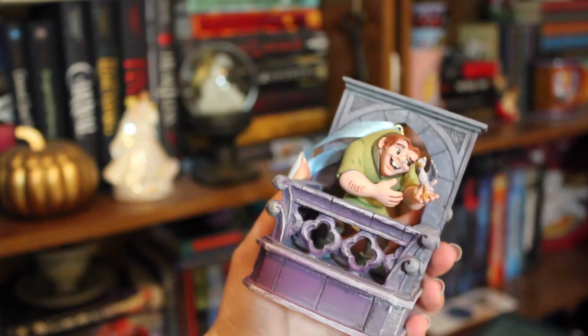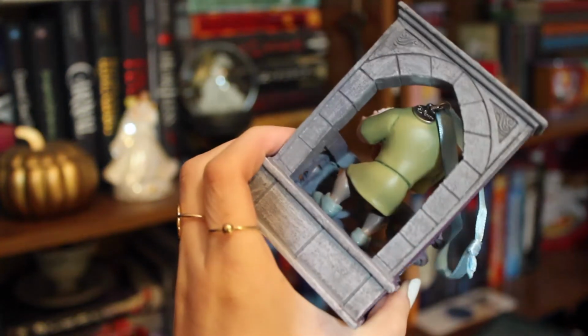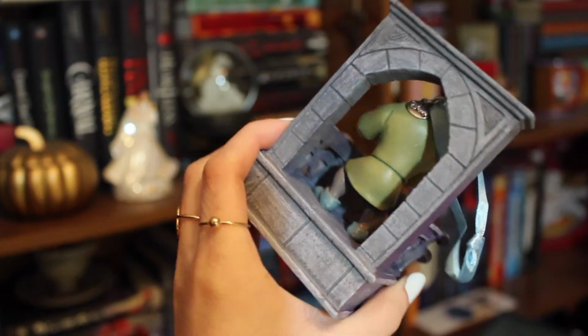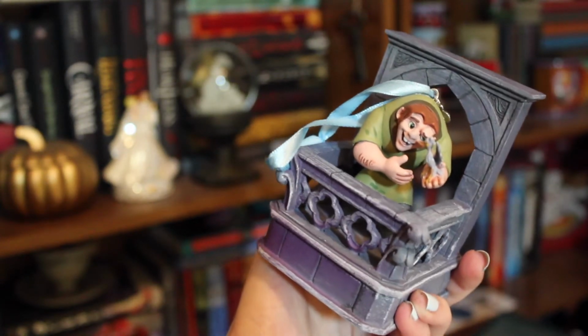Next, I only have one of the Disney sketchbook ornaments to show you. I actually received quite a few of these for Christmas, but all of them are already packed away. So this is one that I keep out all year round, and it sits on my shelf right here. It is obviously of the Hunchback of Notre Dame, and if you're familiar with the Disney sketchbook ornaments, then you know that they are super detailed all the way around the whole ornament, and Hunchback of Notre Dame is one of my favorite Disney films.